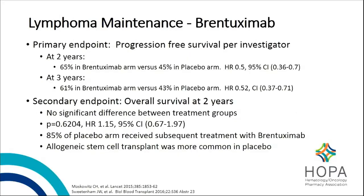With the Athena trial, they did a year of brentuximab maintenance, and this is both the updated version in 2016. So the 2-year progression-free survival was 65, and then when they looked at 3 years, it was 61. For overall survival at the 2-year mark, they didn't see any difference, but this is highly debated because almost 85% of patients in the placebo ended up getting brentuximab at some point after transplant, so a little bit of a confounding picture, along with a lot of patients in the placebo group actually went on and got an allo. So it's very hard to tease out if there is an overall survival benefit. There probably is, we're just not going to be able to find it with this data.